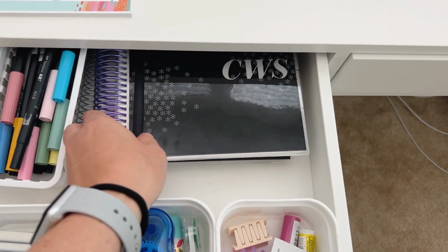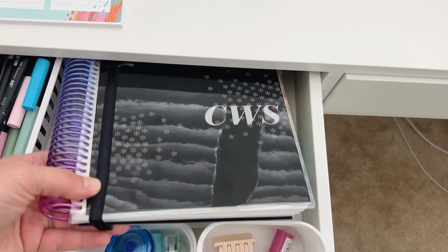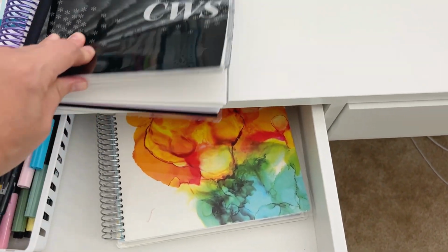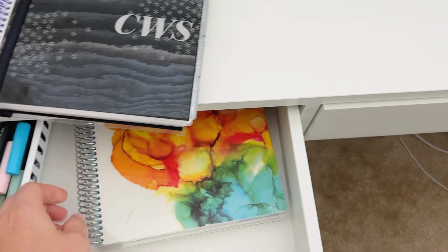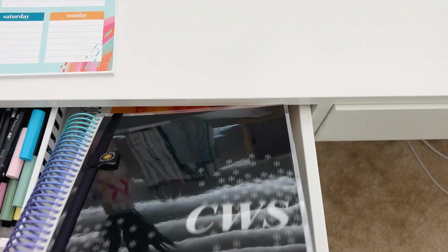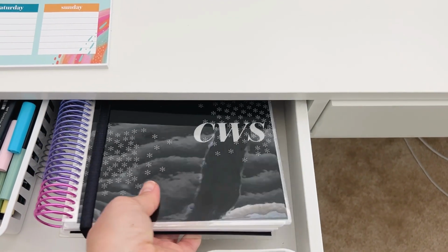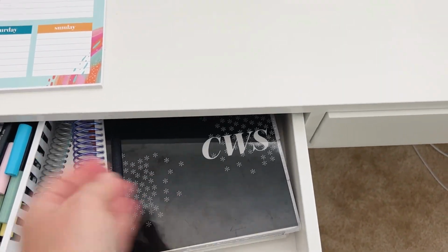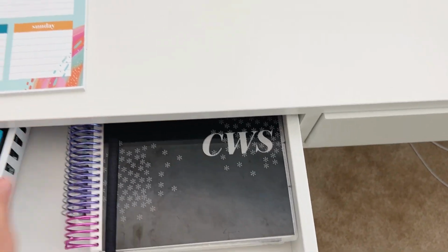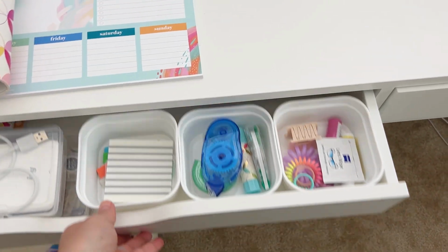And then over here, I have room for other planners. So I have ERIN CONDREN horizontal in the canvas. And then I have a new Amy Tangerine planner there. So I wanted to have some planners that I am playing with close by. All right, so that's what's in that drawer.